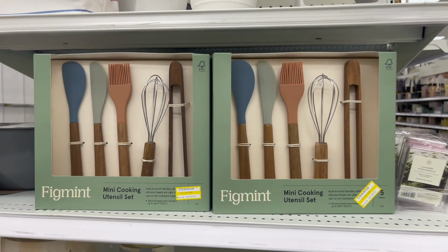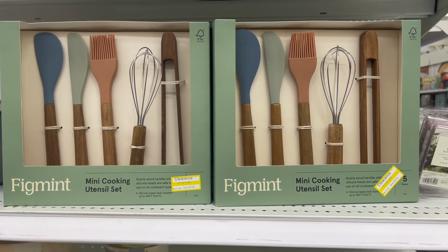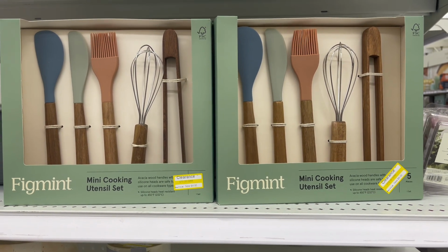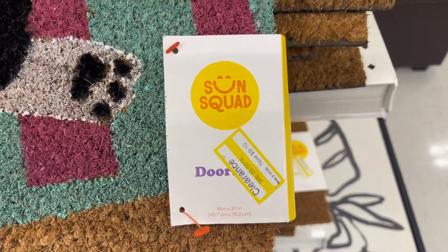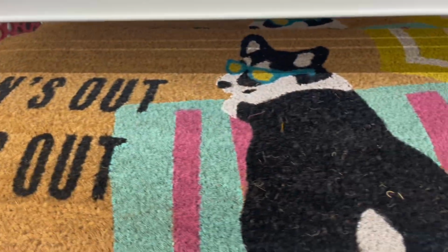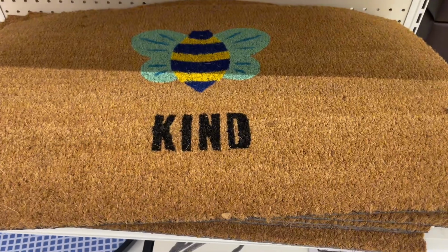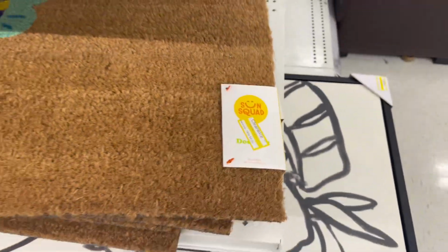Then on an end cap, they had these cute little kitchen utensil sets that were only $6 with the rubber spatulas and the little whisk. And these outdoor doormats were only $9.10. This one's Sun's Out, Buns Out. And then this one is Be Kind, same, $9.10.